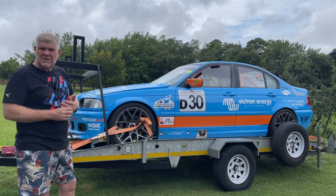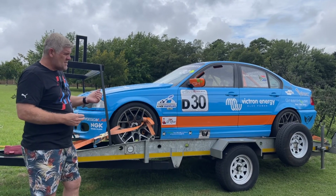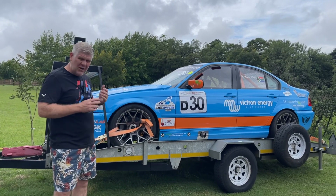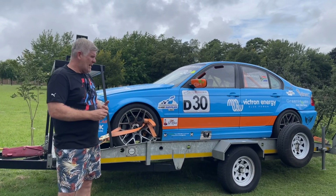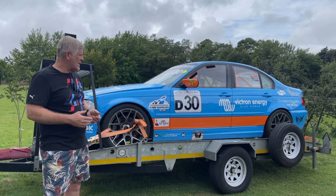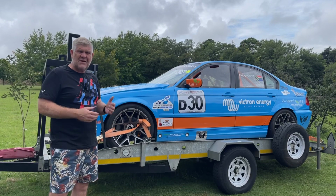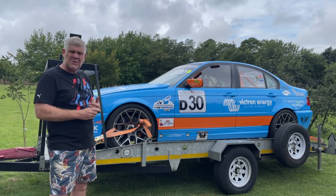I'd previously not managed to get it under a 13.3, so to get a 12.7 was really inspiring, and the car just felt fantastic. It just feels sublime. It's just so forgiving. On the dyno it makes very little power. It's 130 kilowatts on the wheels.